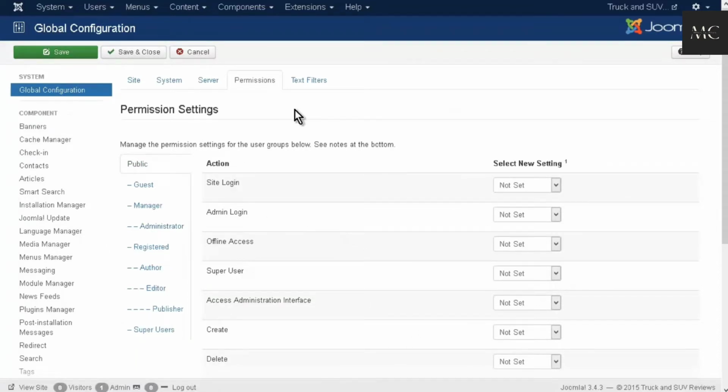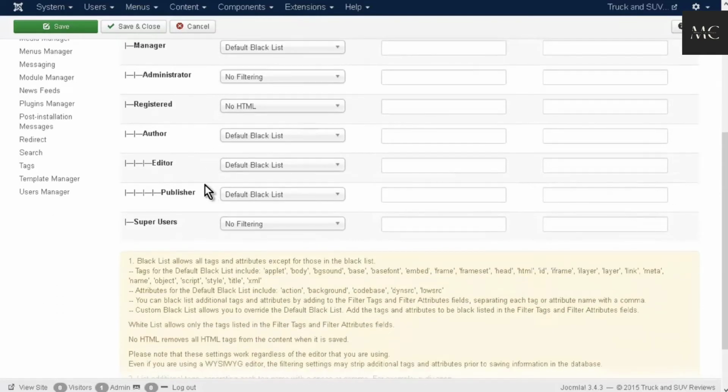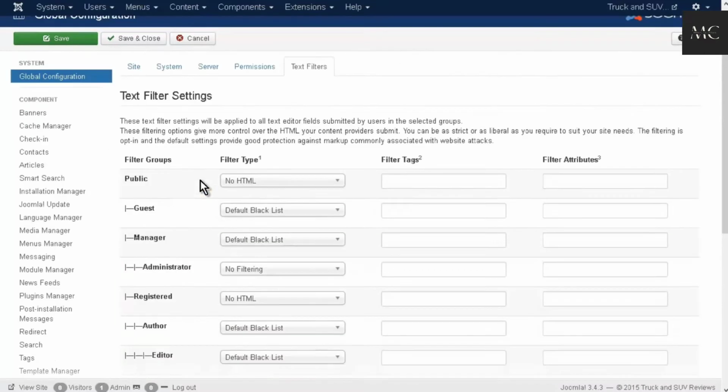Okay, and then text filters. Okay, so this is a way that you can filter what people submit to your site. For instance, the public cannot submit any HTML and guest default blacklist. Okay, so you can tweak this the way you want. Again, I'm going to leave these at the default here. Okay, so let's save and close.